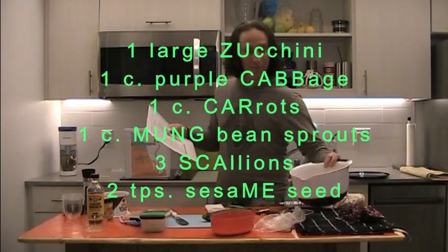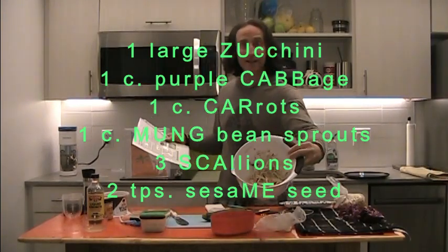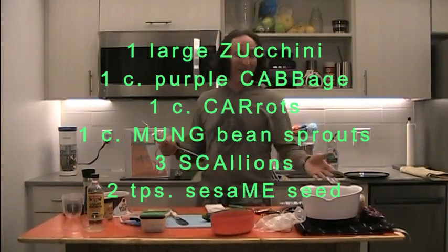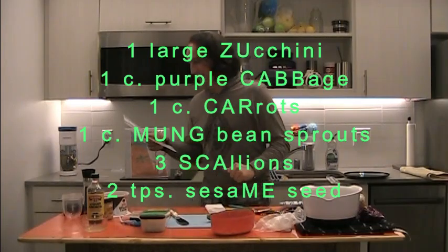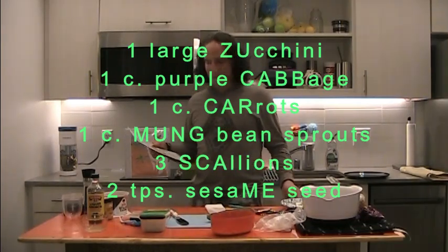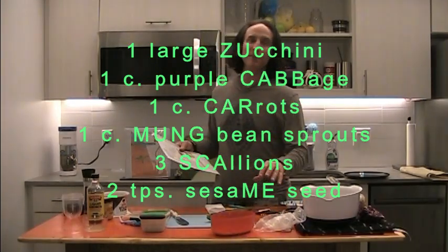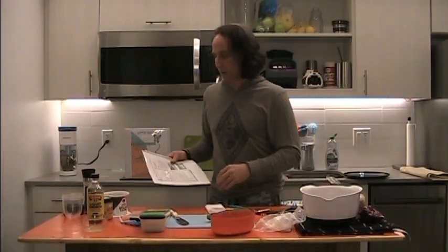1 cup of mung sprouts. Those come packaged. Those are beautiful. You open them, rinse them, throw them in a bowl. I wish the cabbage was like that. And I wish the zucchini was like that. 3 scallions, already chopped up. Green onions, love them. 2 teaspoons of the sesame seeds. We'll mix all that up together after we cut everything up.